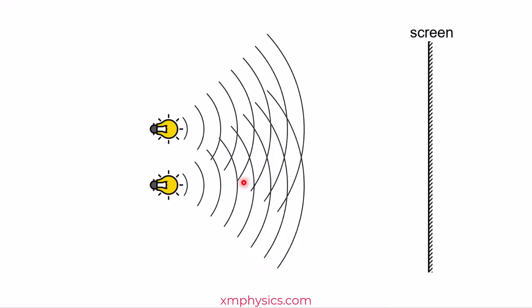Hello! The double slit interference pattern, first demonstrated by this guy called Thomas Young, was a very important discovery because it provided the first supporting evidence that light is a wave. But have you ever wondered why it took us so long to make this discovery? I mean, it should be very simple, right?